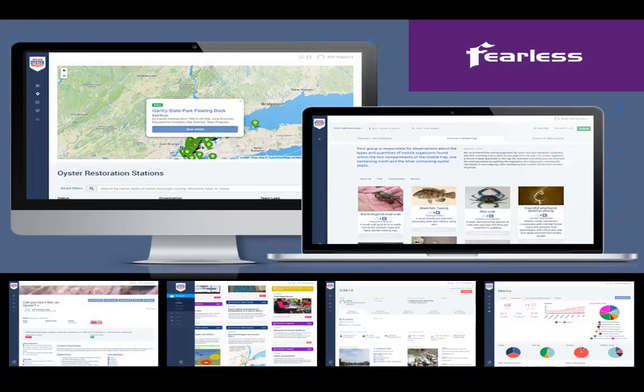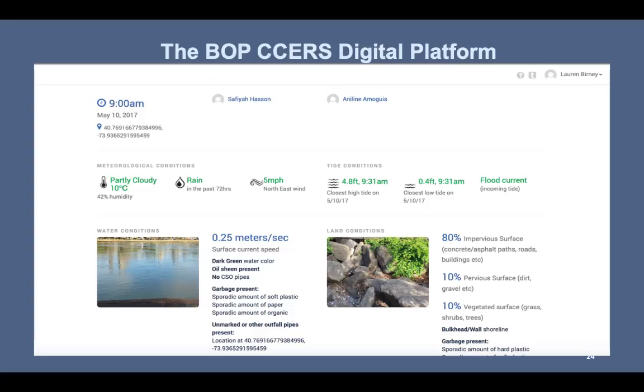The main hub of our work is located in the digital platform. The digital platform is able to house all of the information, the data, the research, the uploads from students, teachers, scientists, STEM industry people, as well as those people interested in participating in the volunteer components of our work. This is just a brief screenshot of one of the capacities of our digital platform. You can see water conditions, land conditions.